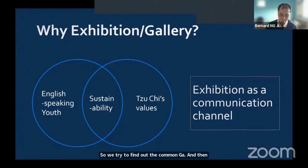And then the framework of sustainability came in, because we observed that the young generation really care very much about the future, because they have to. Of course, they live longer, so they will experience the climate crisis while they are still alive. So sustainability becomes a common language through which we share strategic value with them.